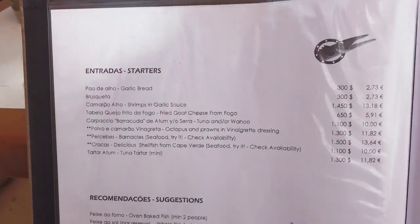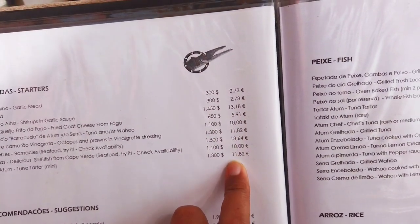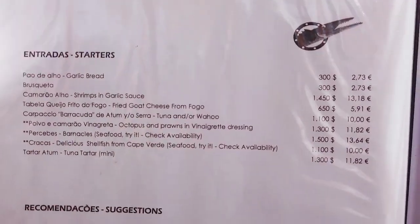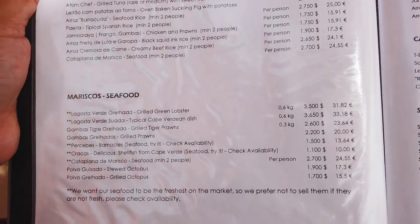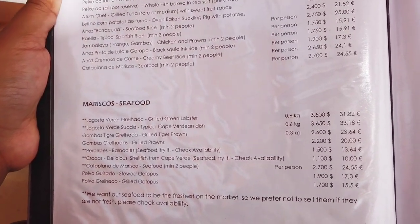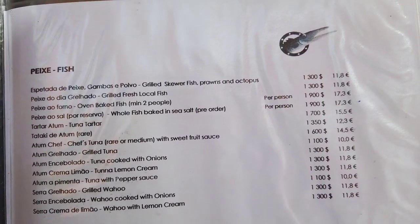So they have for the starters, prices ranging between 2.73 and 13.64 euros. Hopefully you can see it clearly, guys. Here's the suggestions, and they have seafood between 10 and 33 euros. They have fish, price is between 10 and 17 euros.